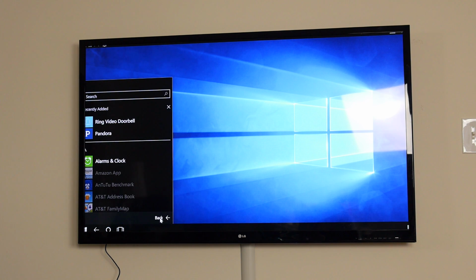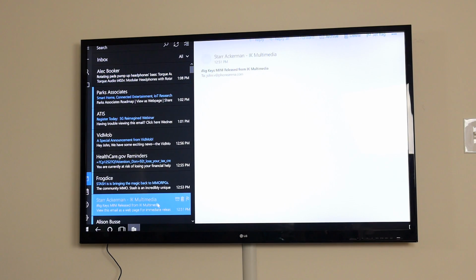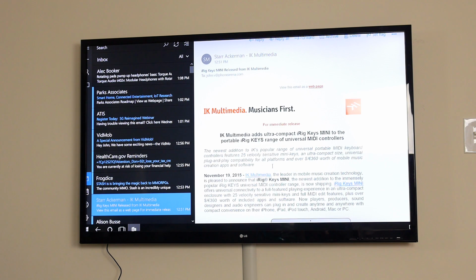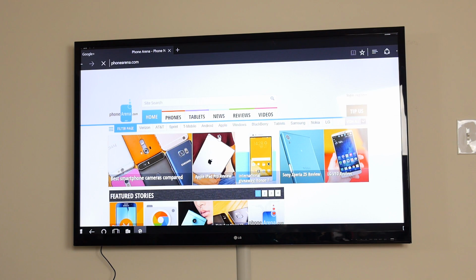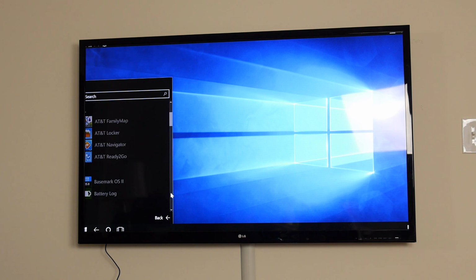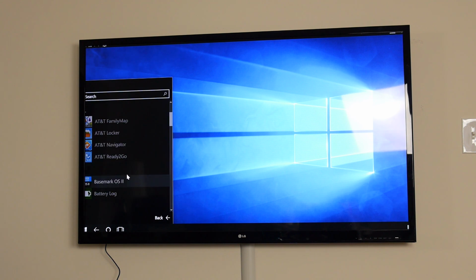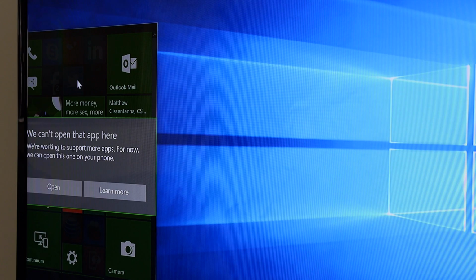You do get access to all of the native applications with the Continuum feature. So if you're going to use Outlook or the Microsoft Edge browser, it works just like they do in a Windows 10 device. But if you're trying to think about using other third-party applications, you'll notice that when you go on your phone, many of the icons are shaded out to indicate that they are not compatible. And this so far is a limiting factor.